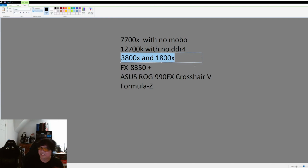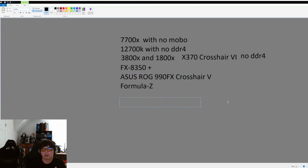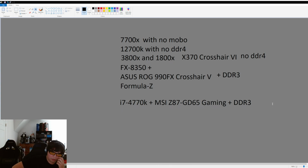I've got these CPUs also sitting around, and I've got an X370 Crosshair VI Zen 1 motherboard also sitting around doing nothing, but there's no memory. All these things need DDR4, and I don't have the memory, so I can't do anything with these. Realistically, the only PCs that I could build are the FX 8350 with the ROG, or the i7 4770K plus the MSI Z87-GD65 Gaming motherboard, plus DDR3, because these are DDR3-based systems. So I could build a Linux box with one of those really old PCs.